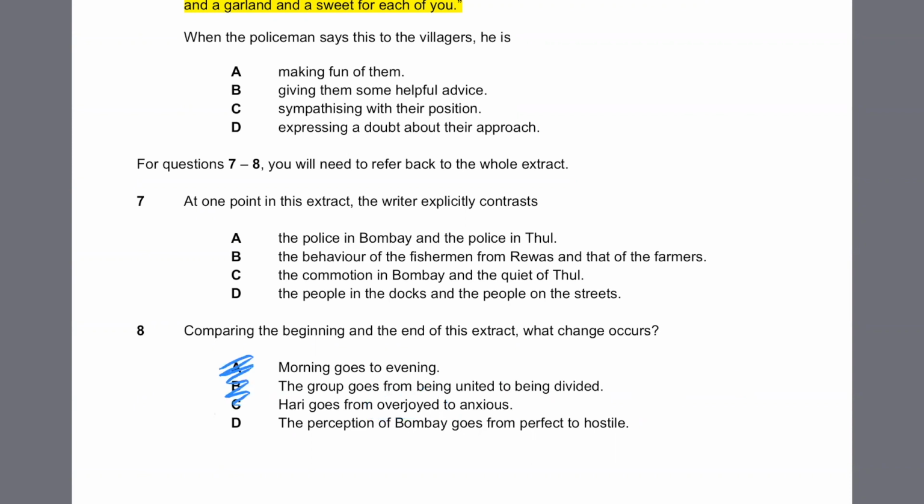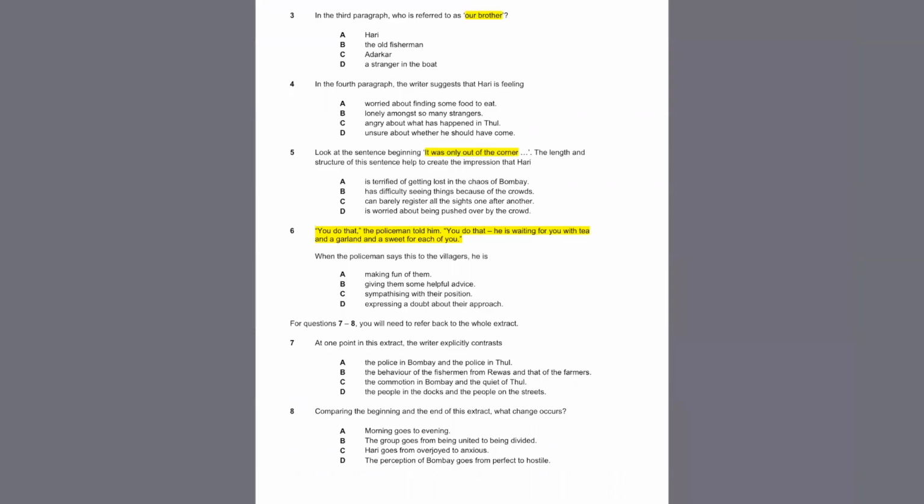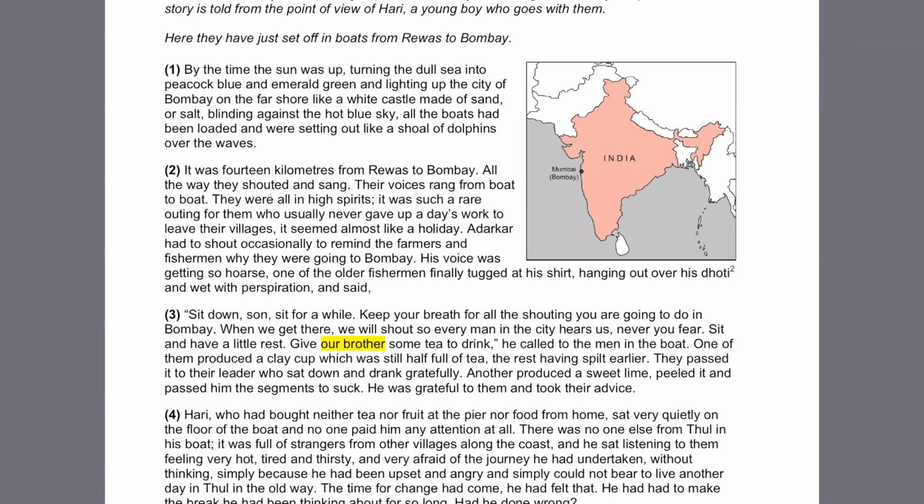All right, so it's not A, B, or C. That means it's almost certainly D. But again, you want to make sure that you have evidence for it. So it says the perception of Bombay goes from perfect to hostile, right? So two questions we need to ask. At the beginning, was Bombay perfect? Let's have a look. So no doubt Bombay looks beautiful, right? It's peacock blue and emerald green sea. Bombay is like a white castle. It's shimmering and it's looking pretty good so far, right?